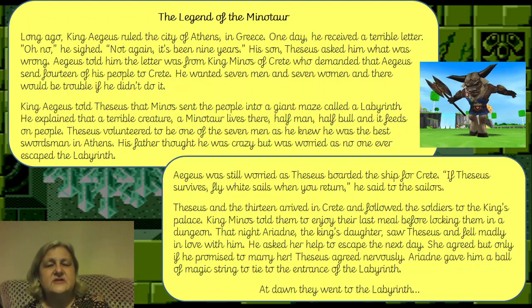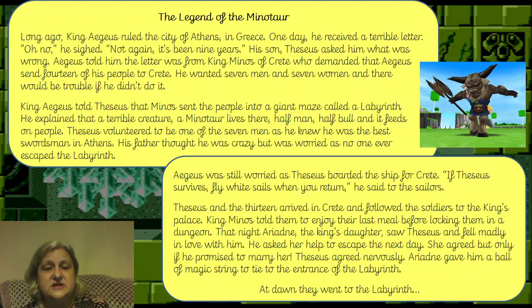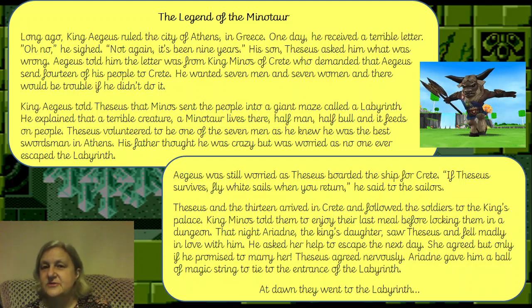That night, Ariadne, the king's daughter, saw Theseus and fell madly in love with him. He asked her help to escape the next day. She agreed, but only if he promised to marry her. Theseus agreed, nervously. Ariadne gave him a ball of magic string to tie to the entrance of the labyrinth. At dawn they went to the labyrinth.